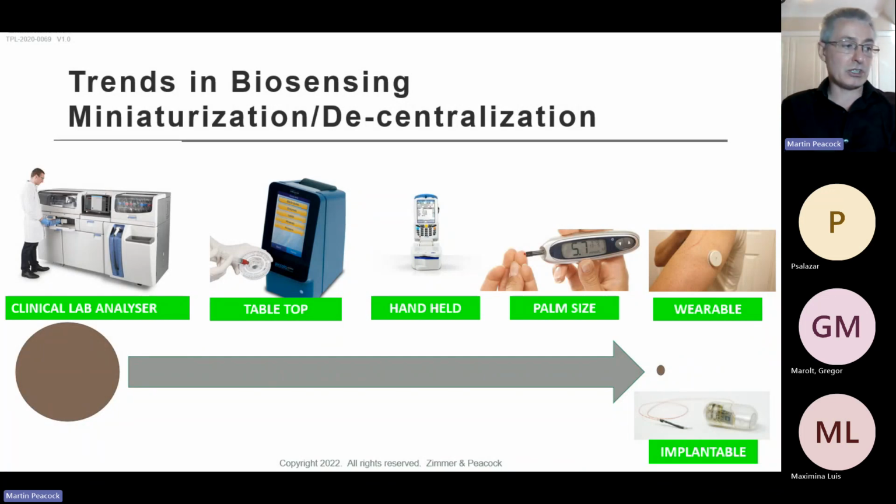And I suspect that the race on implantable will now be long term. If you're going to implant something in, it's going to have to run long term. And it's probably going to be size: the smaller you make it, the less invasive it will be. So if somebody was asking me, and I'm asking myself an internal question, what's really going to happen in glucose monitoring? I would say minimally invasive. It would be wonderful to have non-invasive, but I think non-invasive is really challenging.